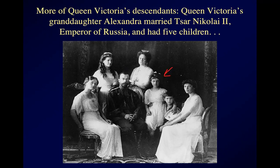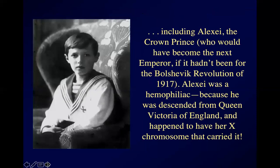And the others, I can't remember which one is which. But Anastasia's got her arm right there around Alexei, the Tsarevich, the crown prince right there. He's the one who would have become the next emperor if the communists had not revolted in 1917. And he was a hemophiliac because Queen Victoria was his great-grandma. And it just so happened, just by dumb luck of the draw, that he had inherited her X chromosome that was carrying that hemophilia allele.